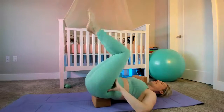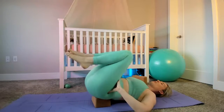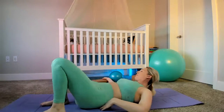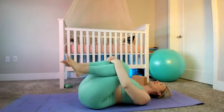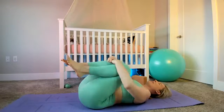All right, let's relax down. That was a lot. And release that low back. I'm going to take the block out from underneath me. We're going to squeeze together. Just let that low back release, that pelvis. You did an amazing job.